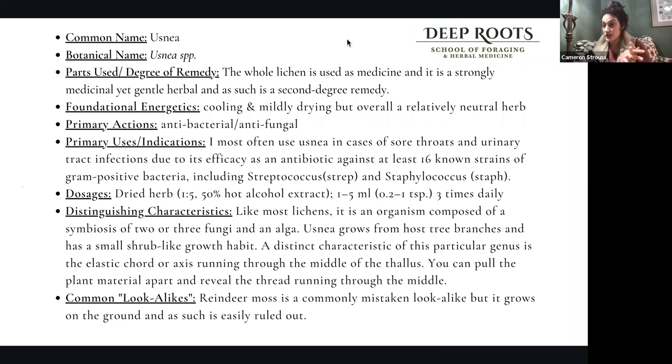I don't use Usnea long term. I don't use it in people with liver issues. And I use it copiously and freely in topical infections. I like using it as a rinse. Thoughts, questions, concerns?